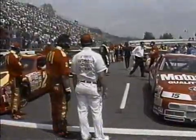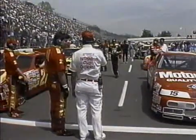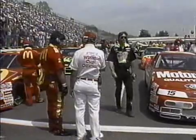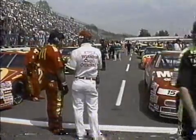All right, John. Well, Dale Earnhardt was in a position to win the race last year, but he, as so many others did, suffered a broken rear axle and finished 9th in the Haynes 500 in 1992.